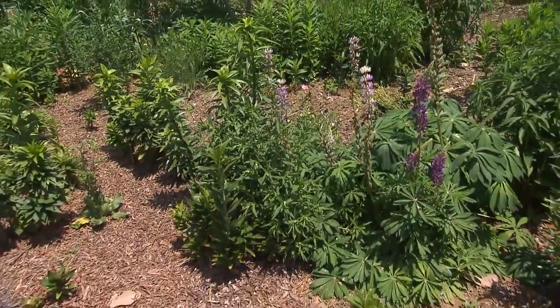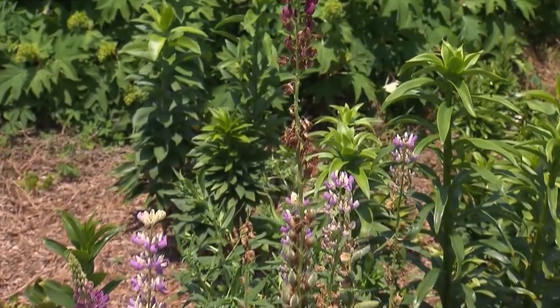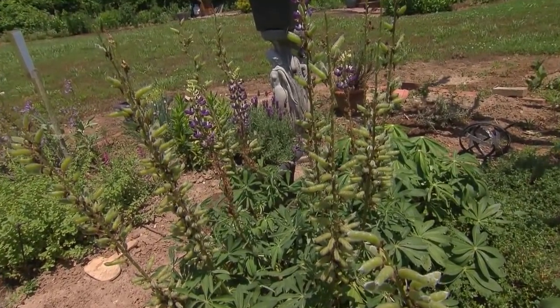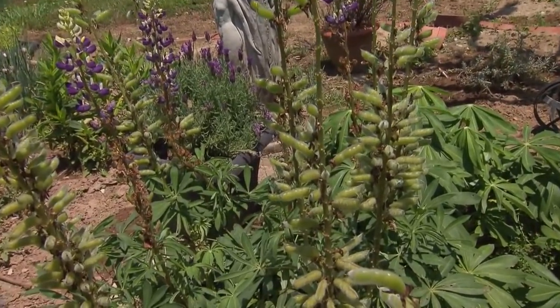Yes, and I direct sow. So you grow these from seed also, and you direct sow them, and they're also biennial. So they're going to come up as small seedlings the first year and just grow into a clump of foliage. Exactly. Then they're going to overwinter and bloom the following year. So it's kind of a 2-year process, a 2-season process.